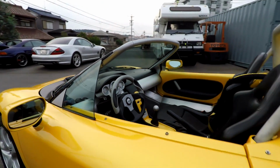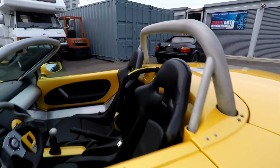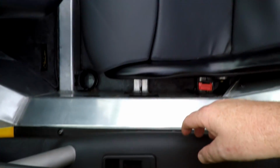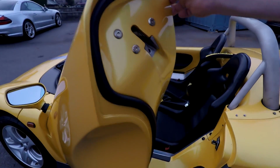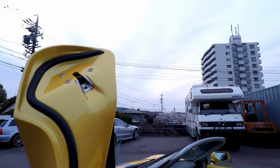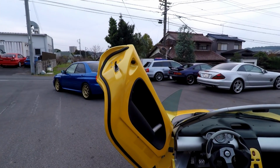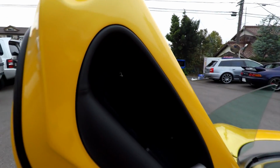Okay, right, no door handles on the outside at all. The door handle, camera to go down, is here. So you use the internal door handle to open it. And they're obviously a gull wing door, so both doors, left and right, do exactly the same thing. Okay, just got a little net in there for holding stuff.